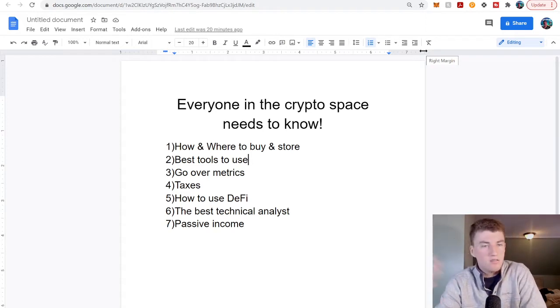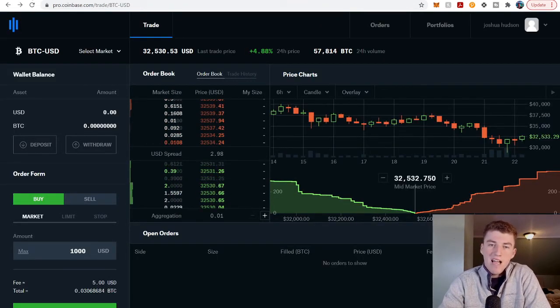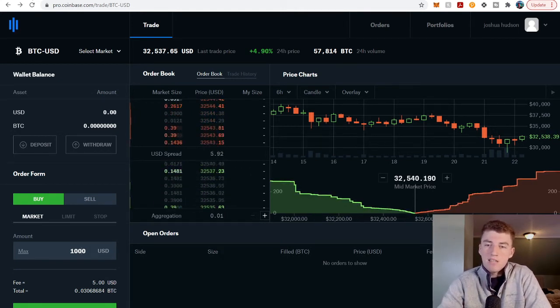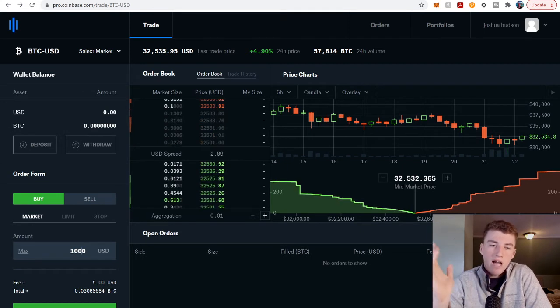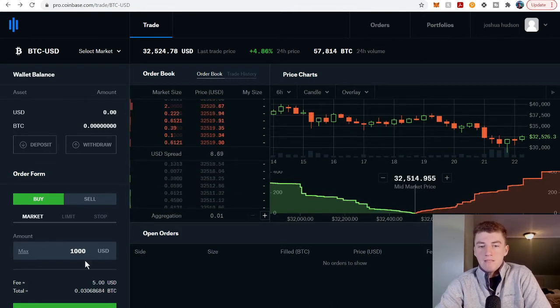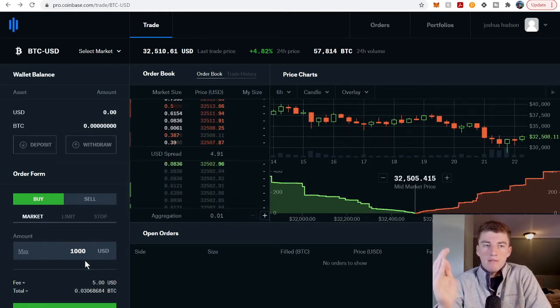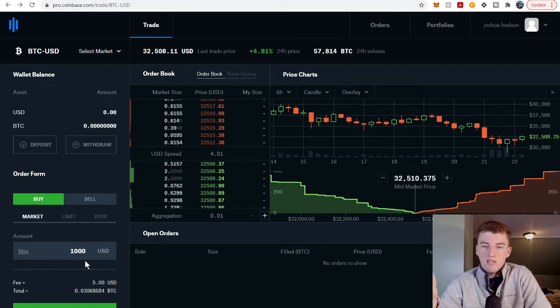First, let's talk about how and where to buy and store your crypto. When I was dollar cost averaging, I have recently stopped because I think the price is kind of overextended, even though it could go significantly higher. I've stopped because I need to diversify my portfolio and investments more, because I'm overly exposed in crypto right now. But when I did, I used Coinbase Pro because it's 0.5% instead of Coinbase's, I think it's 2%, right? So Coinbase Pro has significantly less fees associated with it.